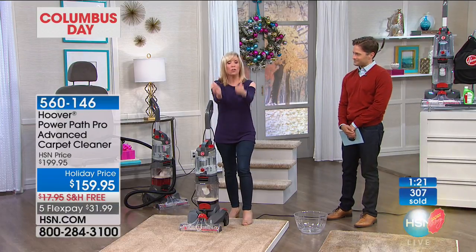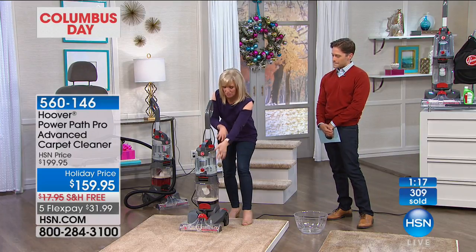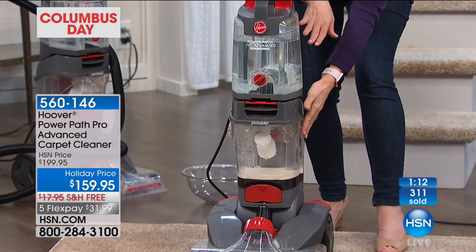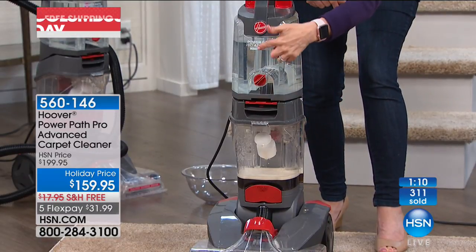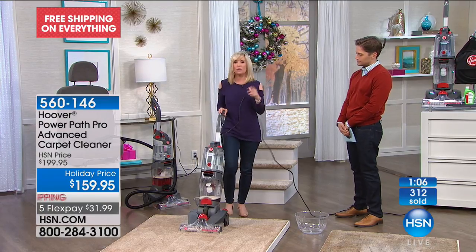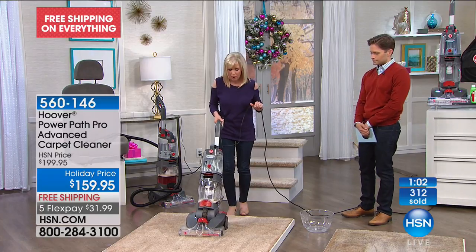And with this, you'll want to vacuum first, and then you can use this anytime you want. Two tanks, full size, 1 gallon, another gallon. So it's full size, clean water, dirty water. It's got the wash rinse. It cleans in both directions. So watch this. All you have to do, and you don't have to bend over and scrub, you have double the power with this one.